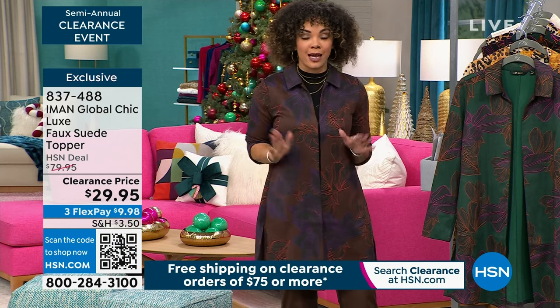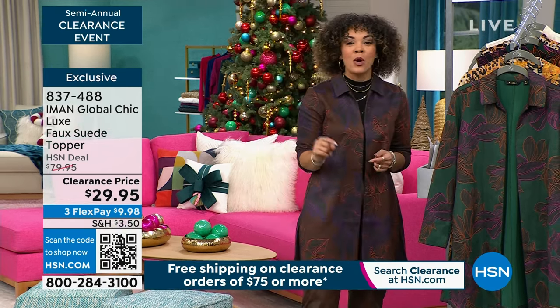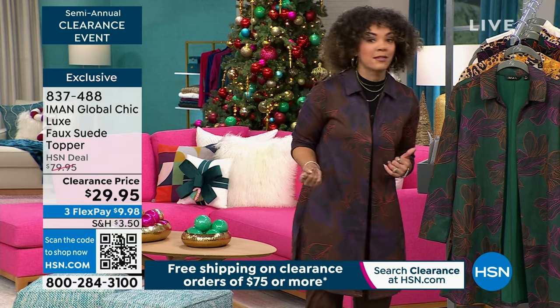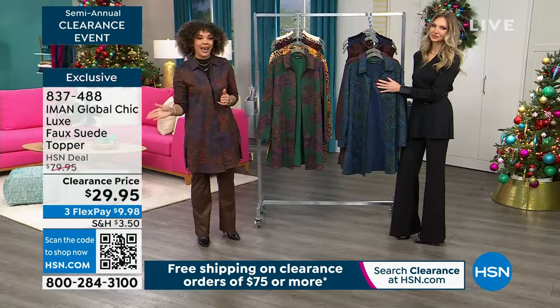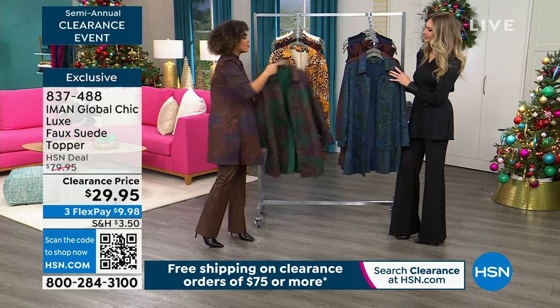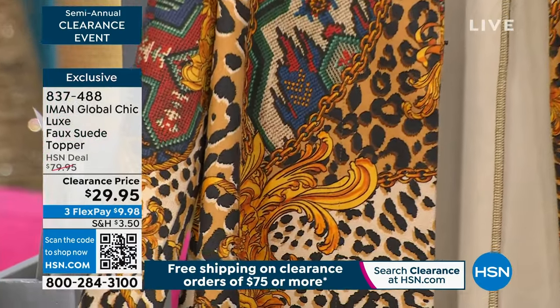So I'm in my true size, a size small, so go true to size. Remember, you're already shopping for a customer pick. This is the first time we've ever taken $50 off. We might have done sell prices on this, but this is the first time that you're getting it at a clearance price. There's that green floral. I have it on in the brown, that neutral scroll that we saw on Annette. When we see our models again, I'll go over their sizing.